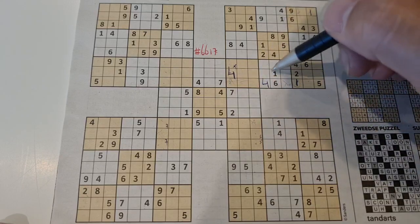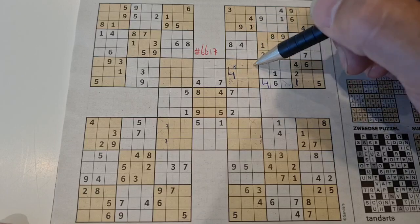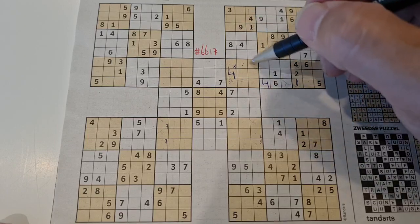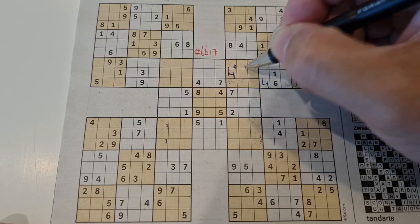1 in the last row, 1 in the row above. So in that row, the only 3 places left for the 1 should be here, here, or there. We see a 1 in the third column. No 1 there. So the 1 could be here, could be there. Okay.